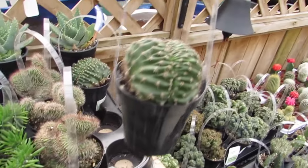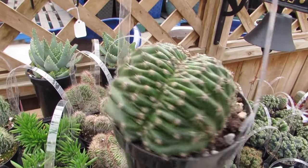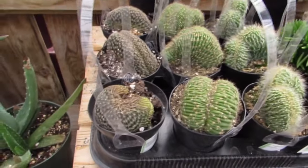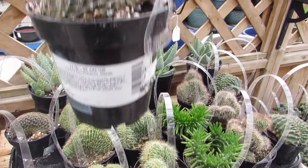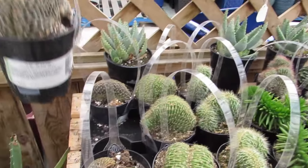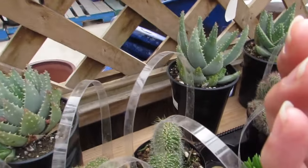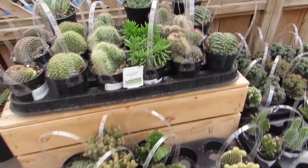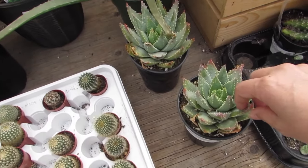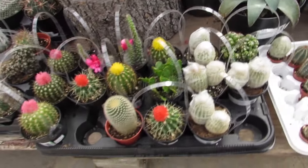Oh, look at him. You are so cute. Echinobivia. Ooh. Here's another Lobivia. Ooh, so nice. And then there's the claw in the back. How much do they want for the claw? $14.99. That's a good price. They have such beautiful color in them, hey? Aw, little tiny babies. So cute.